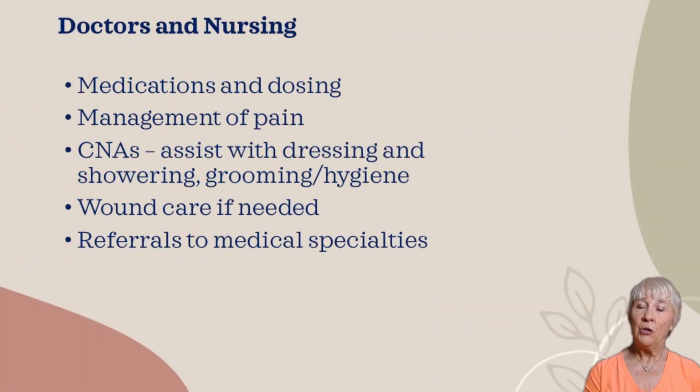Doctors and nursing. So once you leave the hospital and you're admitted to either an acute or a skilled rehab facility, your primary care doctor is no longer involved in your care. This is something that they don't explain to you. The doctor at the facility, who is typically called the medical director, I've heard them called medical administrators, are the ones who oversee your medical care, your medications, all of that in a skilled or acute rehab facility. They will be your doctor until you are discharged.